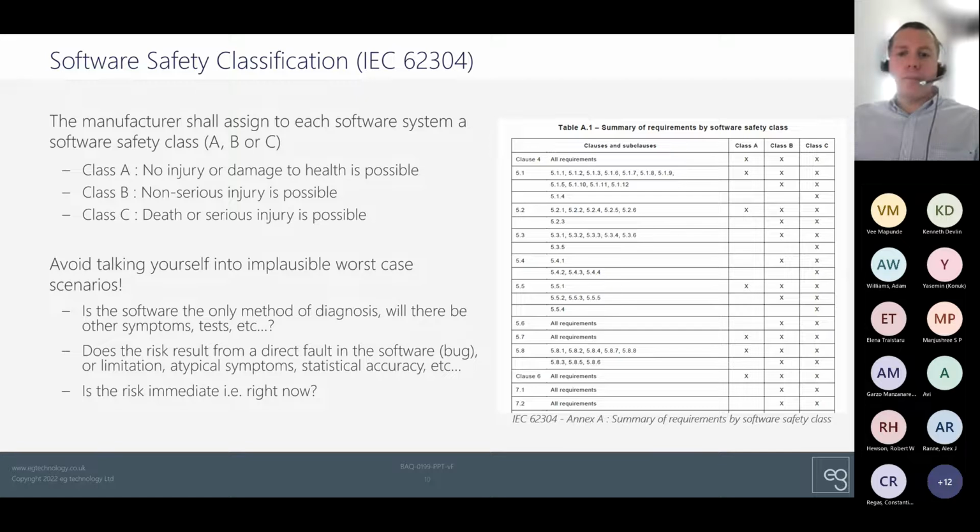It's also important to remember that you aren't required to mitigate implausible risks. So as we said earlier, beware of constructing really long chains of events that lead you to a negative overall outcome. This happened, then this happened, then this happened, and then the patient suffered some harm. But you need to think back and think, can the software reasonably mitigate that whole chain of events by one particular action?